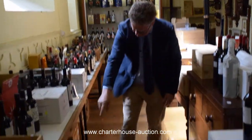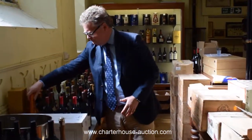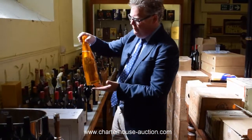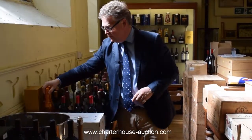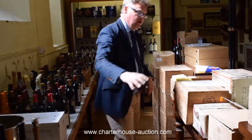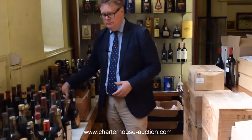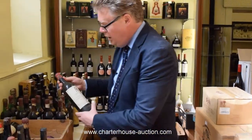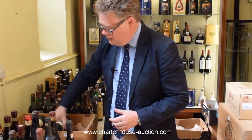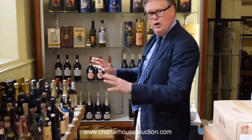And down the floor we've got cases of port, we've got lots of champagne, we've got some Louis Roederer Cristal champagne. I think this retails for around about £250 a bottle. We've got an estimate of between £70 and £90. Lots more port down here. Down through here we've got some more vintage wine. We've got some Chateau Latour, a part case of that rather, around about £1,000 coming down through here. Lots of port, lots of birthday years as well.